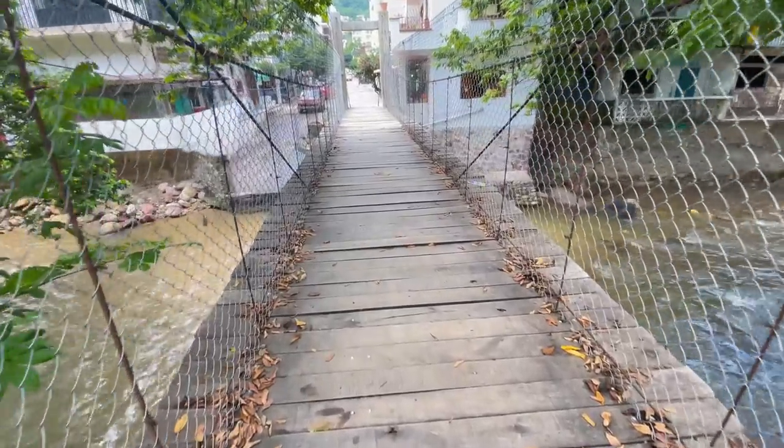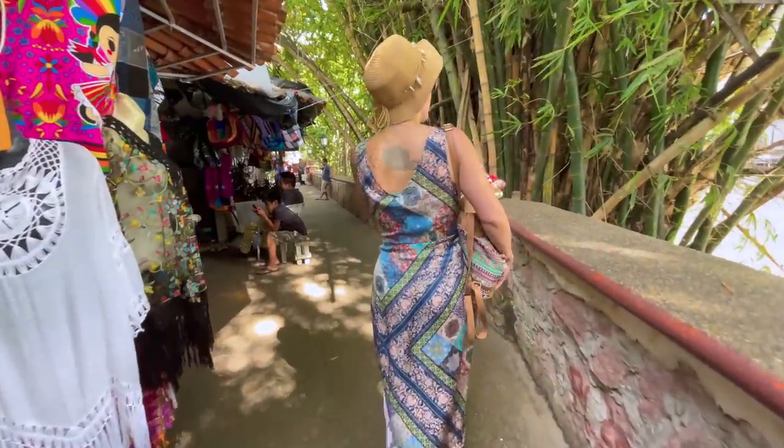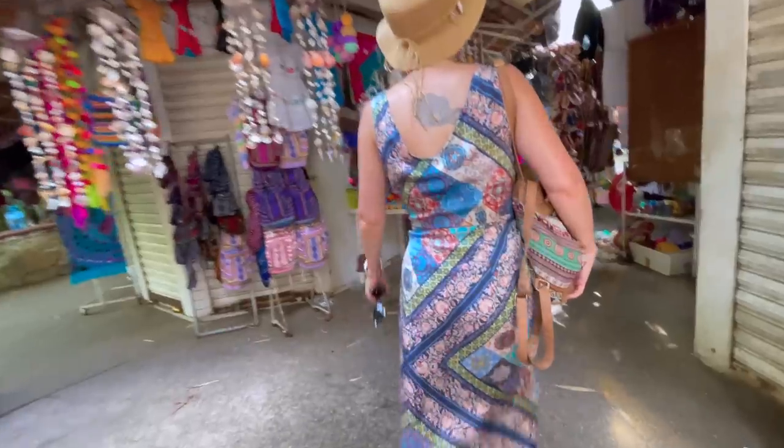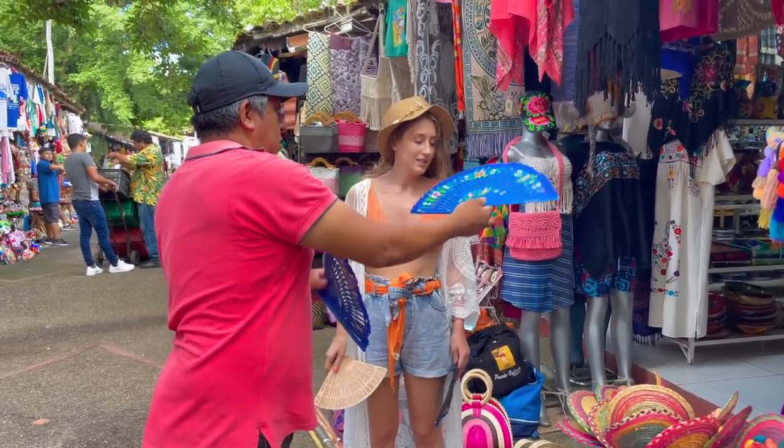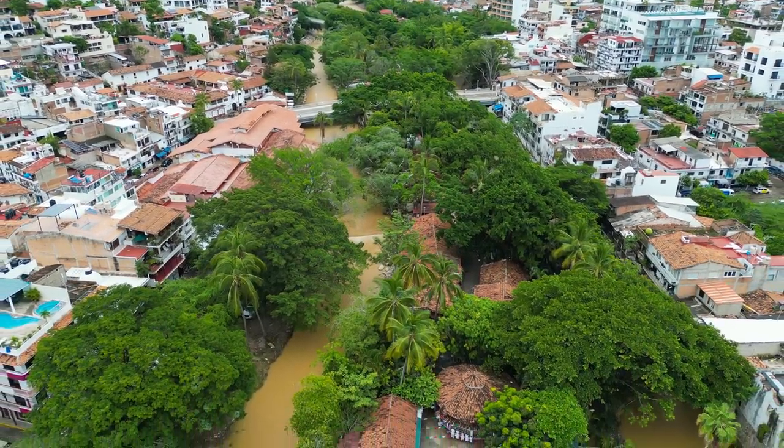There are suspension bridges going to the island. You can just walk through these alleys with a bunch of vendors. It's a really, really nice walk and definitely something to check out while you're in Puerto Vallarta.